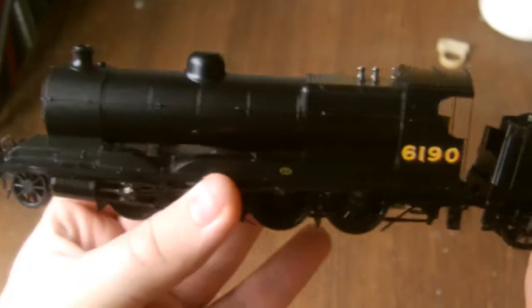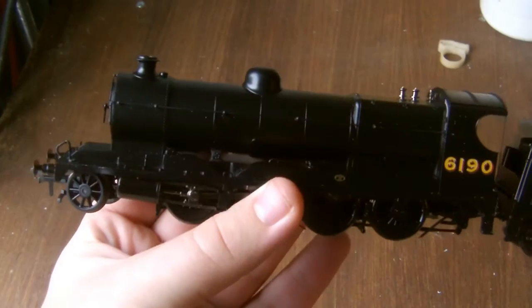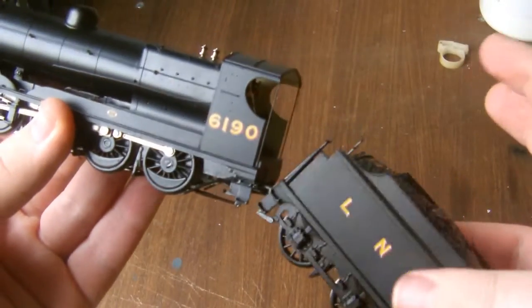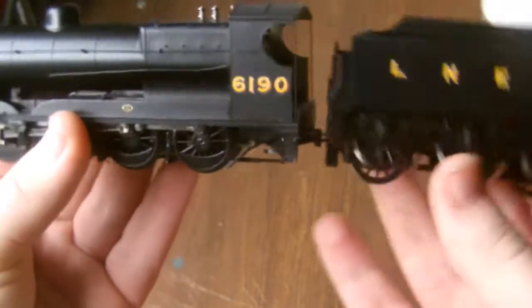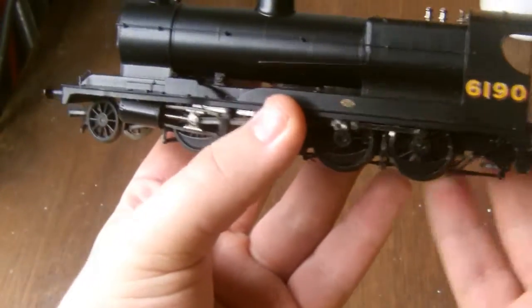The livery is spot on. As you can see, they've got the correct shade of black, which is what we want, because you wouldn't want it BR black and then the LNER lettering on it or something like that. So they've got the LNER black spot on, which is good.